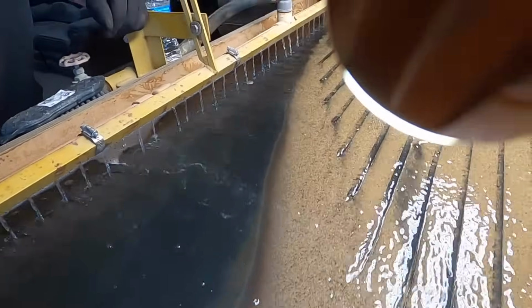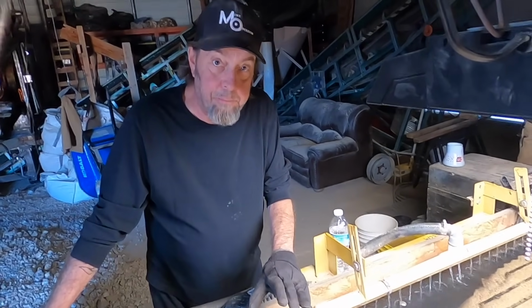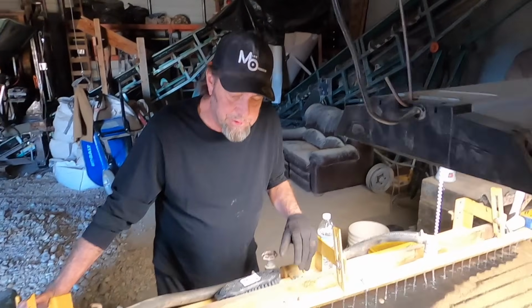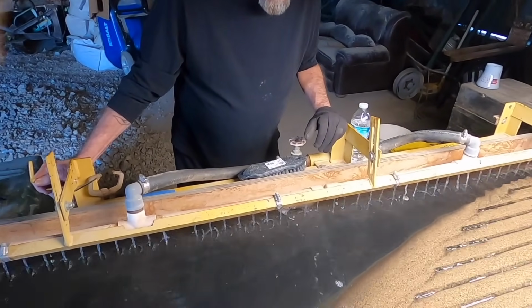So this is a good trick to reconcentrate the number twos into a super con. That'll make it easier for us to get the gold out. And keep in mind, this is the secondary, the B's from yesterday's run. So when we run the A's, we'll even have a better line on the table. But this is a lot better to sluice if we get what we can back out of the other B's.